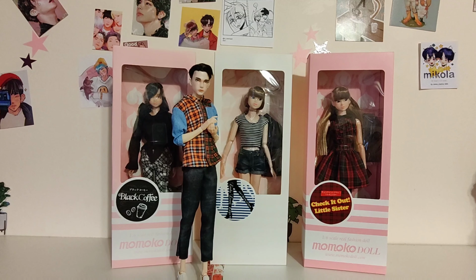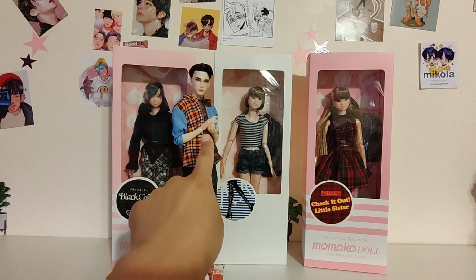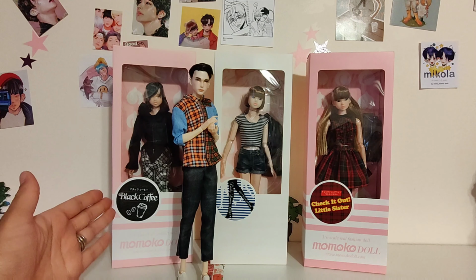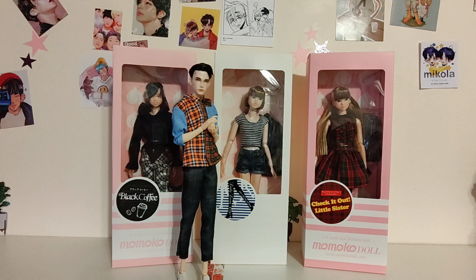And as I mentioned in my other video, when I opened up this guy, they are made in batches. So technically they are sort of limited to that batch. Once those sell out of that particular style, say they made 1,000 black coffees, once they're sold out, that's it. And the only way you can really find one is on the secondary market.